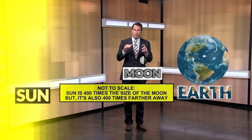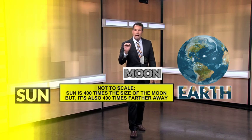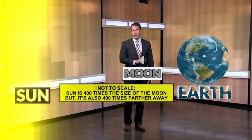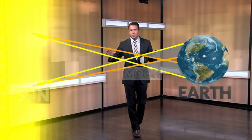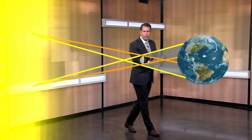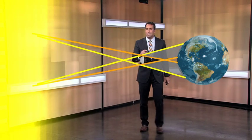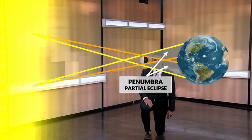In fact, the sun is 400 times the size of the moon, but at the same time, it's 400 times as far away from the moon. So that's why it appears as the same size in an eclipse. Now, I want to give you an illustration on an eclipse. So you got the sun's rays shining down on the earth, but the moon's blocking it, and you get two types of shadows. You get one shadow that's known as the penumbra.